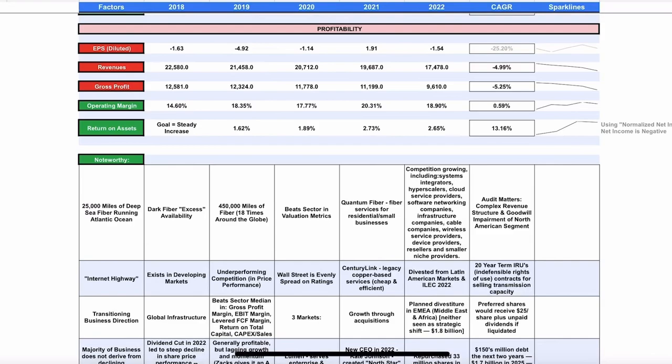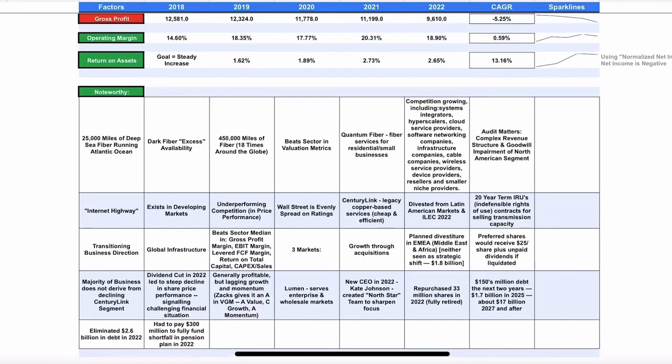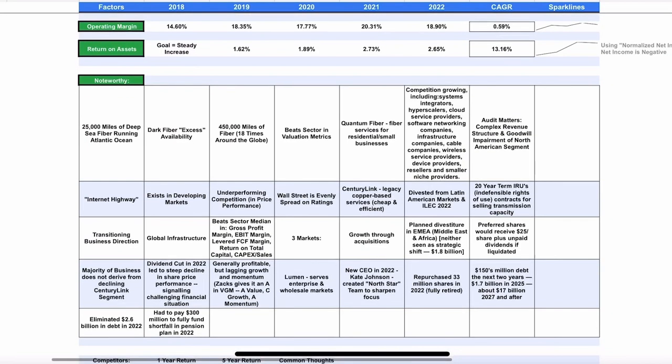Now, in terms of gross profit, also pretty steady decline there. You do not want to see that. So again, there's a reason that it's a penny stock. There's a reason that the price has decreased over the last 5 years. Well, because the business hasn't necessarily made as much money in the last 5 years. And investors, we catch that. We see that, and that's not necessarily something we want to jump on board with.